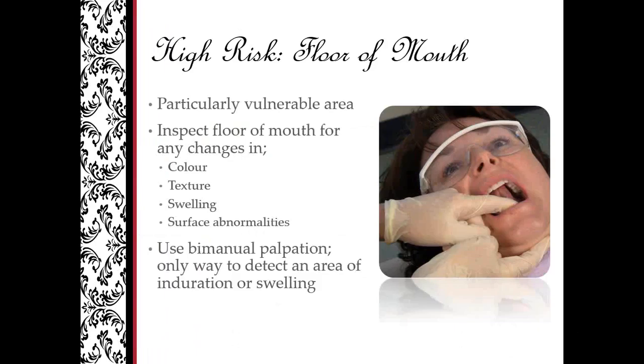Floor of the mouth. One thing that I want to say here: bimanual palpation. If you're not doing that, 2 fingers inside the mouth, 2 fingers extraoral placement, you are never going to detect an area of induration or swelling, because again, the area here is very, very high risk both for non-HPV and HPV related, anterior for non-HPV and going more towards the posterior, again, generally speaking, not in all cases, but generally speaking, for HPV related. So this area is so important to do bimanual palpation and enough compression that when we are palpating the anterior area, we should actually feel our fingers almost touching there.